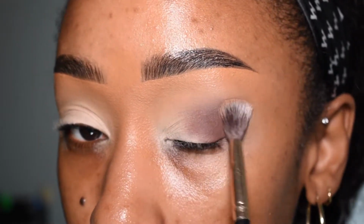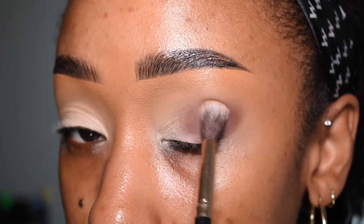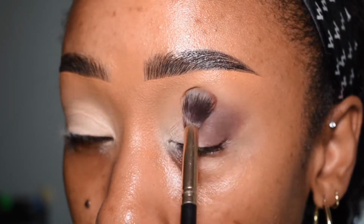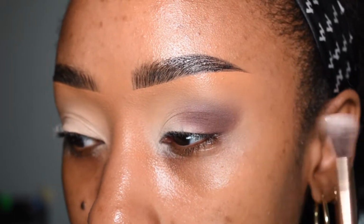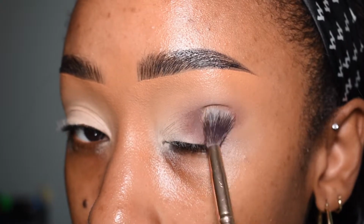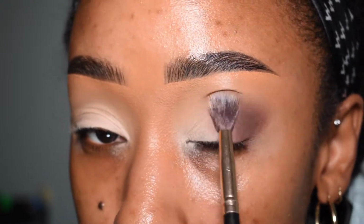All right, this is really pretty though, and it's blending great on top of this eyeshadow primer and the concealer, especially since I haven't actually started like swinging my brush. I'm very impressed.